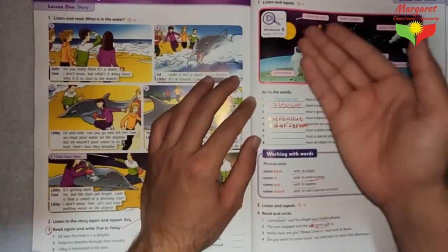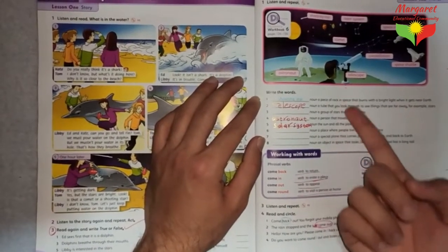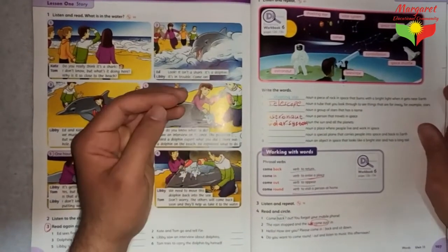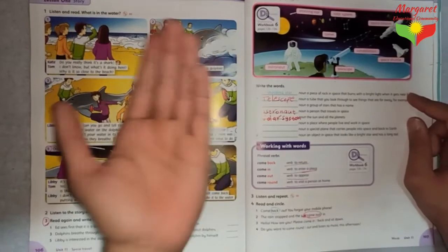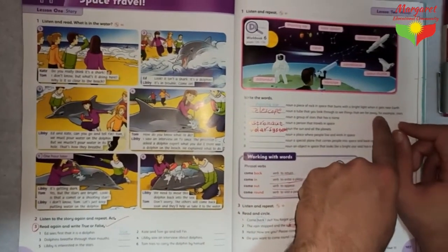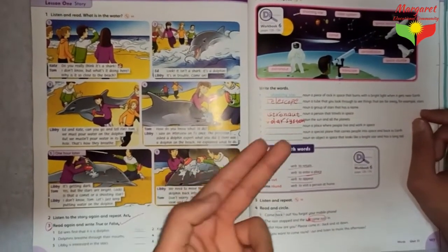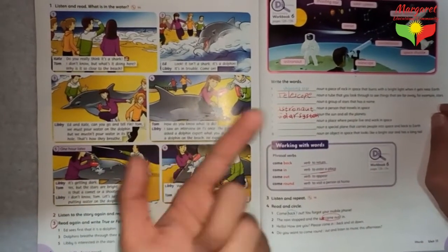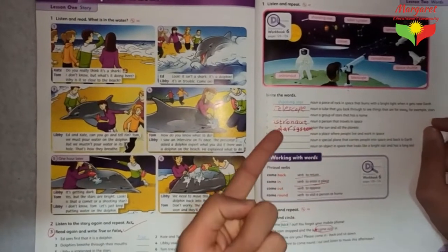Now your job is to put these words into these blanks. These are the definitions of these words, and your job is to find the correct definition for the words. Number one is done. Number two, a tube that you look through to see things that are far away, for example stars. That's telescope. Number four, a person that travels in space. That is astronaut. Number five, the sun and all the planets. That's called solar system.